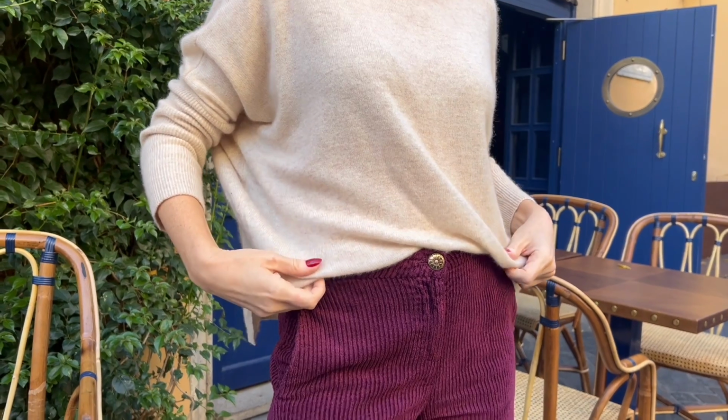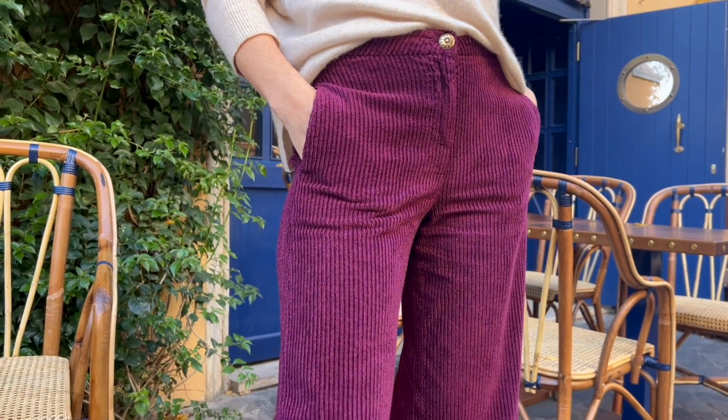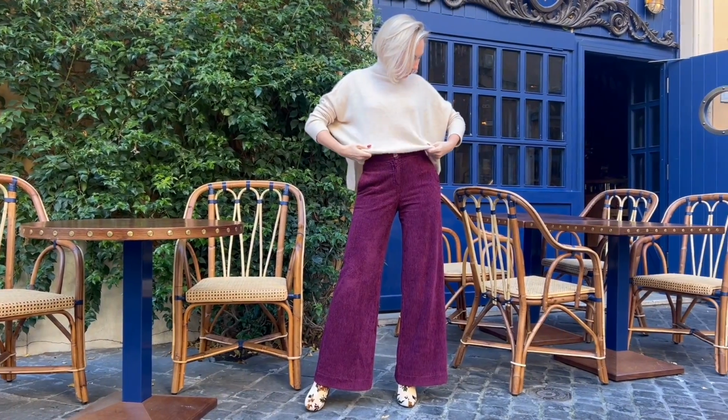And for this look, I combined a cashmere sweater with a pair of pants so you can see how you combine it together. Of course, play with different textures, make sure that you tuck it in on one side or in the middle. Make sure that your sweater is not just hanging on you so it doesn't create that square silhouette. So of course, play with it.